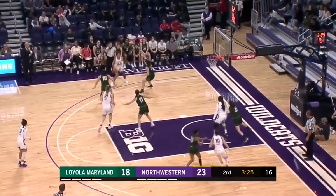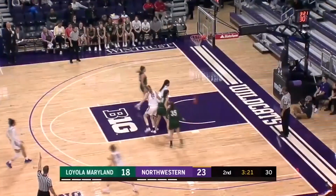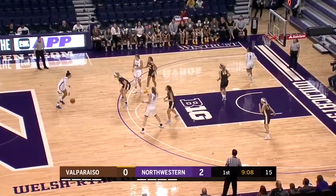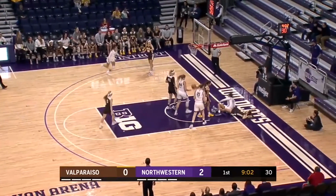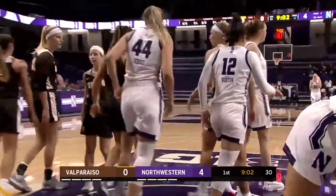Into Wolf. Wolf out to Hamilton, back to Burton. Burton will set up and knocks it down. Veronica Burton. 15 to shoot as Scheid comes and sets a screen to her left. Switch, Burton crosses left all the way to the cup. She finishes, and the foul. Veronica Burton, and 1.